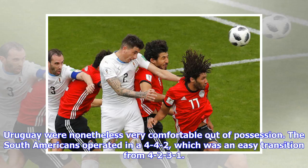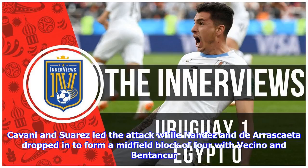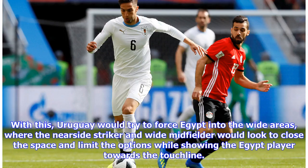The South Americans operated in a 4-4-2, which was an easy transition from 4-2-3-1. Cavani and Suarez led the attack while Nandez and Arrascaeta dropped in to form a midfield block of 4 with Vecino and Bentancur. With this, Uruguay would try to force Egypt into the wide areas, where the near-side striker and wide midfielder would look to close the space and limit the options while showing the Egypt player towards the touchline.